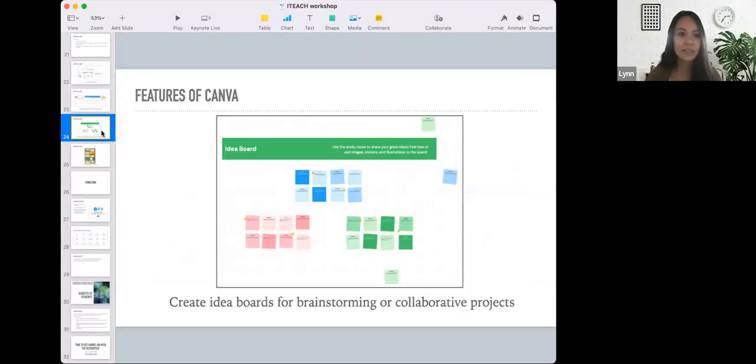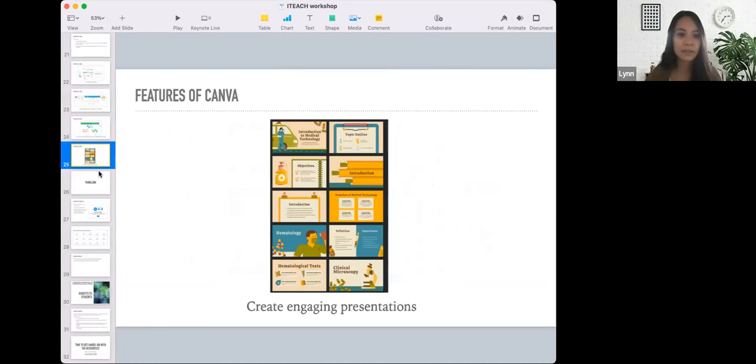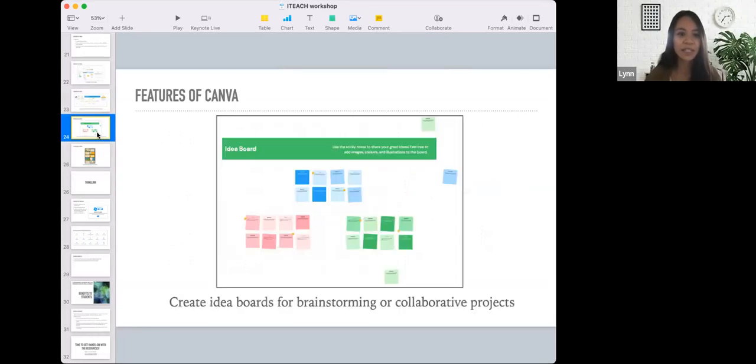So I'm gonna share screen again. So yeah, engaging presentations, brainstorming or collaborative projects. And with Canva, I forgot to mention earlier that, similar to the Jamboard, different students can hop on at the same time too and put their ideas down and work on it collaboratively, which is a plus.